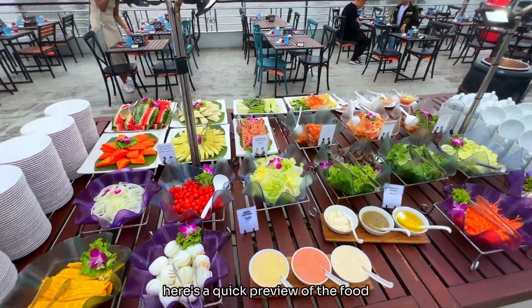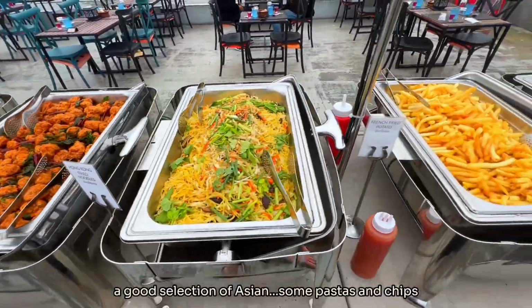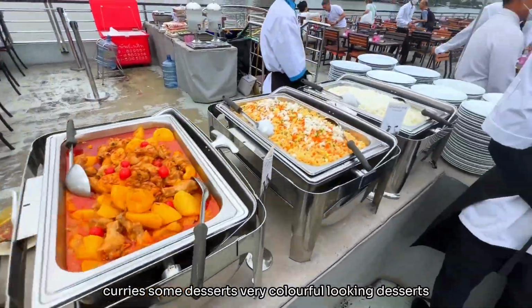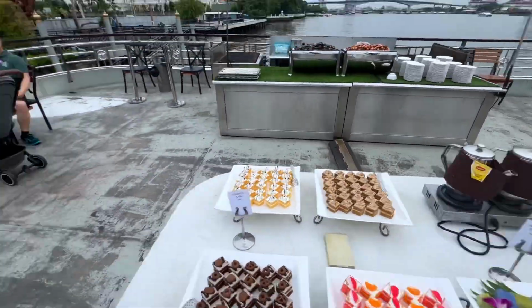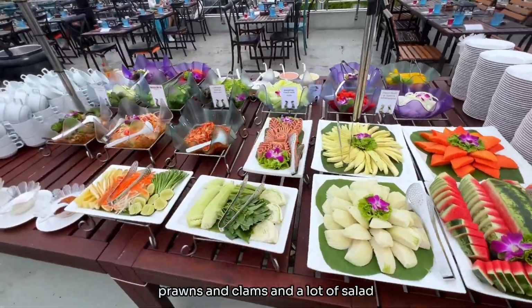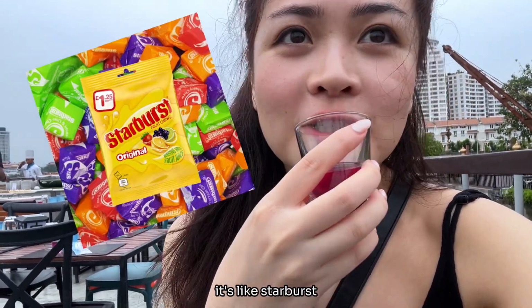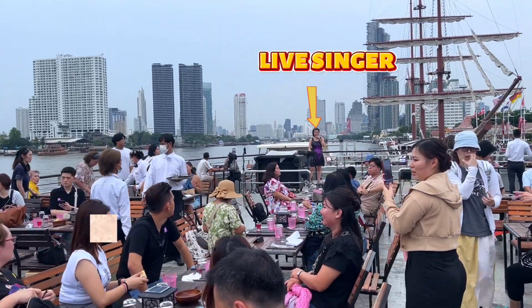Here's a quick preview of the food. A good selection of Asian, some pastas and chips, fried rice, curries, some desserts, very colorful looking desserts, and 2 different selection of seafood, prawns and clams, and a lot of salad, 2 different soups. Try this drink. It's like Starburst in a cup.